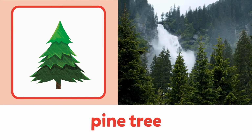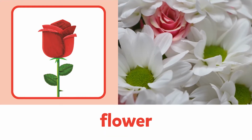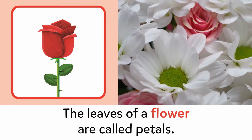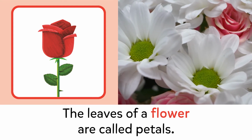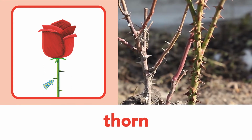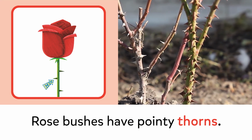Pine tree. The leaves of a pine tree are called needles. Flower. The leaves of a flower are called petals. Thorn. Rose bushes have pointy thorns.